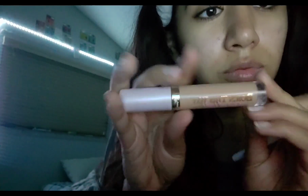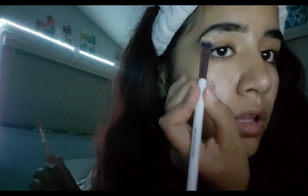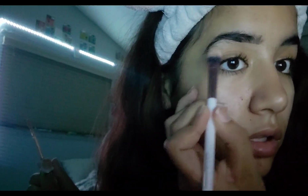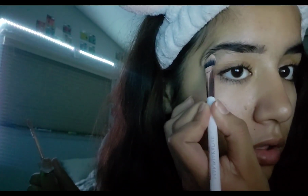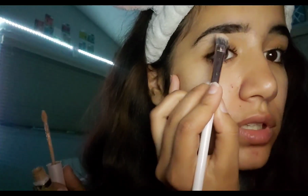But this is Born This Way Elegant Light in shade Bascotti. See? I don't know if you can see, if this will focus. Bascotti, yeah. Bro, I have to stay all close to the camera, y'all. That makes so much more light.